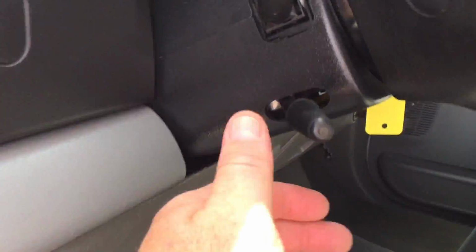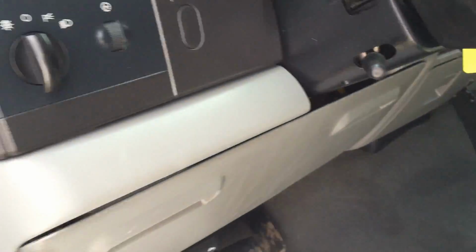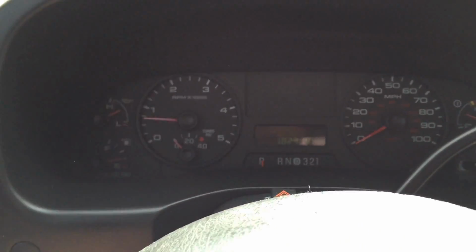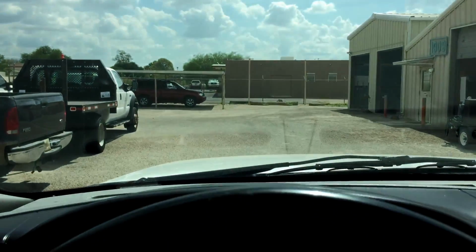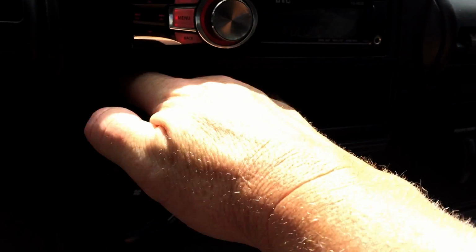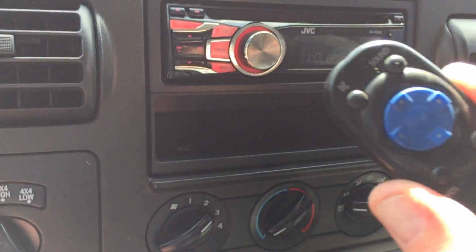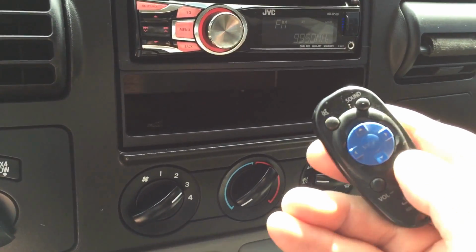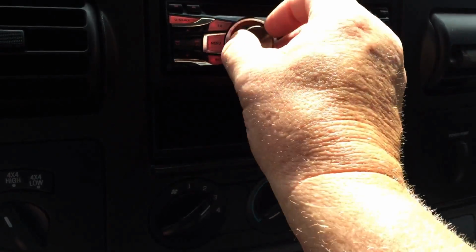Alright, let's see. Tilt wheel works fine. And thank the Lord the air conditioning works good. Holy cow. It is freaking hot and muggy. Supposed to get another blast of rain tonight. Alright. Turn that down so you can hear me. There's your radio. It does have a remote, but it's not working, so I don't know if it needs a battery or not.